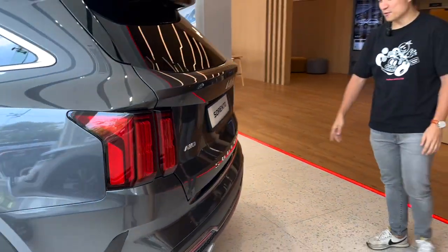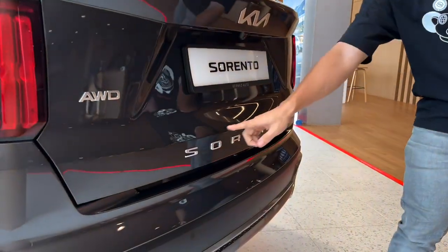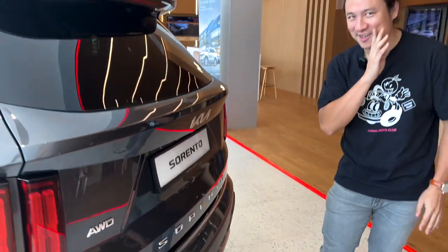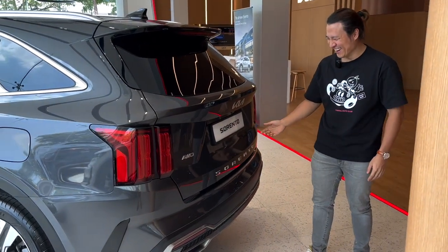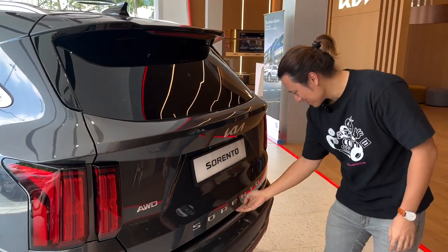And tell me what you think about this wording over here. This Sorento. I think it looks a little bit like it's a German. There's a German that does it like this. But it's okay, you know. I think it looks cool, right? Let's see if we can get this boot open up.